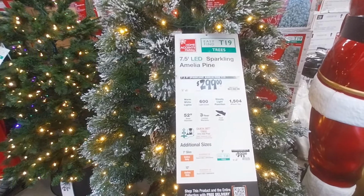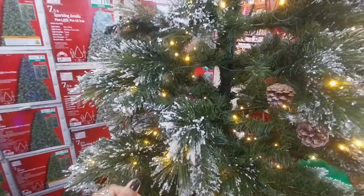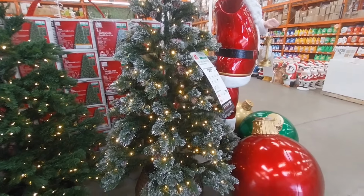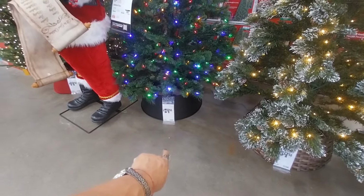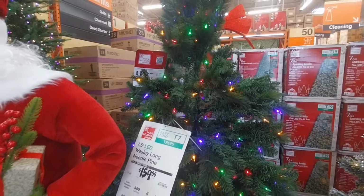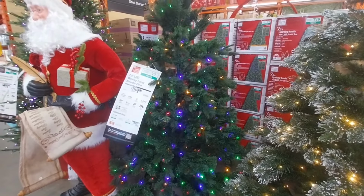So they have the 7.5 foot LED sparkling Amelia pine for $299. And look at how cute. Look at the details that they have. And they have the pine cones in there. And the 7.5, how pretty it looks. And a woven wood tree holder at the bottom for $39.98. And they also have the one with metal, a 26 inch metal tree collar for $29.98. Look at this Christmas tree. This is 7.5 feet, a Wesley long needle pine for $159. Beautiful. Oh, and it changed colors. You see? This is nice.